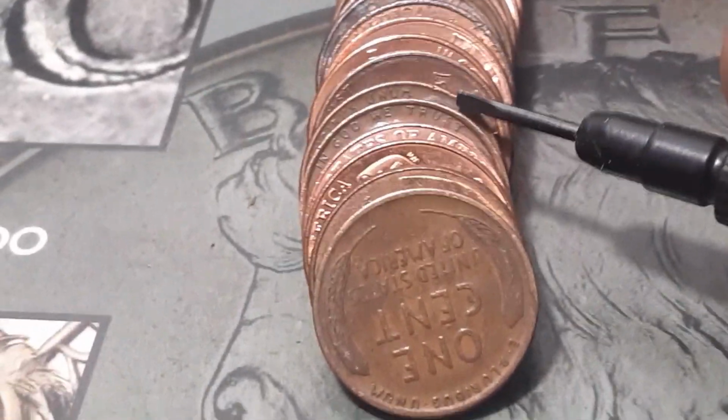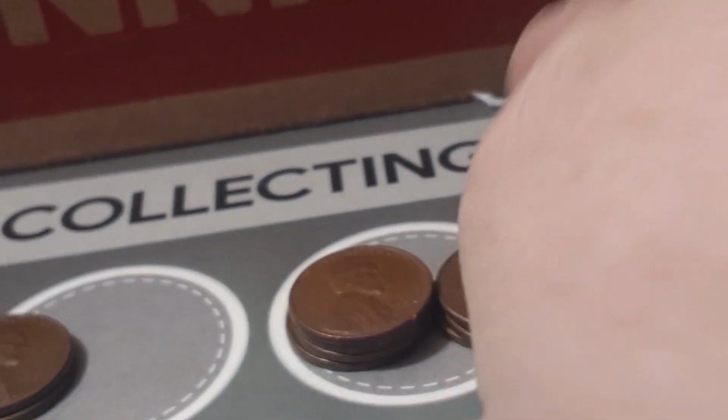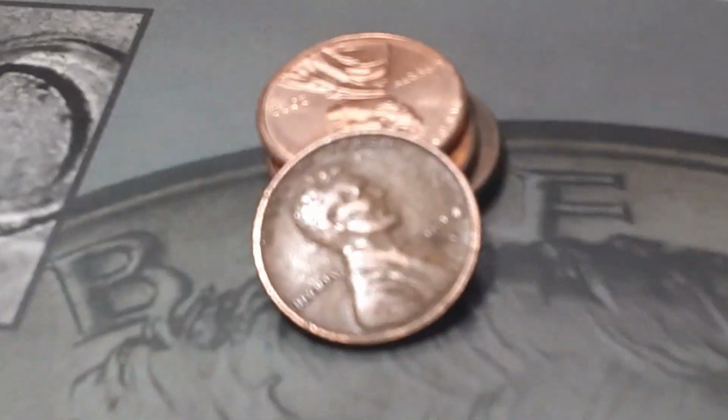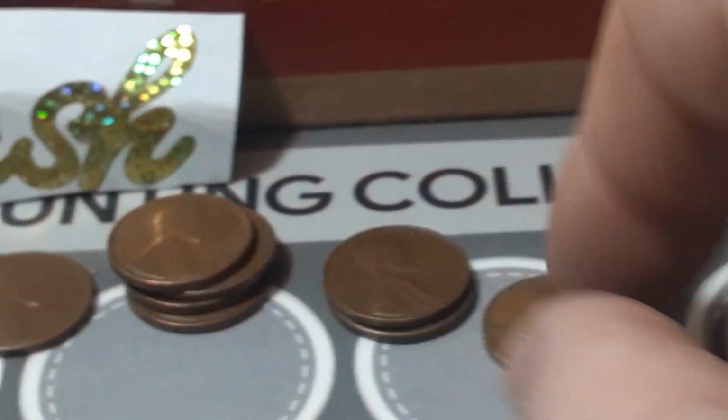Let's go. Roll 43, box number 1. We're actually going to have 2. We got one right there, and then we got another one right there. The first one is another 1937 out of Philly. The second one is a 1957 out of Denver. Same roll, roll 43. We got an obverse facing 1954. This one is out of Denver, so we got the 53 there. Our first 54 of the hunt.